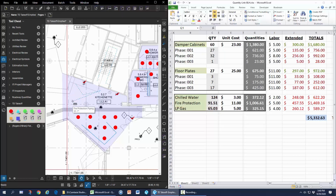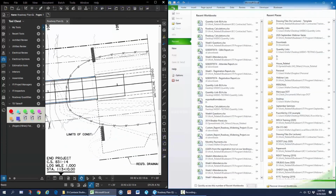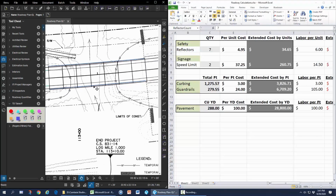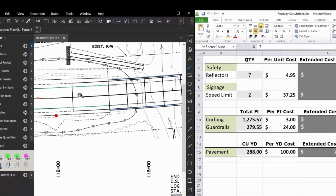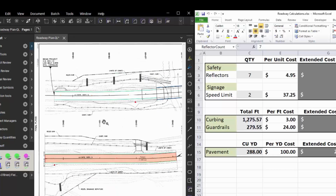But this feature is not just for architectural vertical construction. Let me show you an example of a roadway use of quantity link. Here I'm going to open up a roadway plan and its associated Excel spreadsheet. Currently, this spreadsheet is driven by this PDF, and it's based on these blue polylinks, which represent guardrails, these green polylinks that represent concrete curbing, and a series of objects like these reflective markers and the speed limit signs that are posted along the pavement edge.